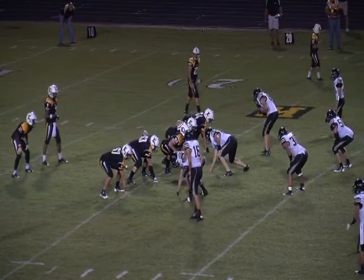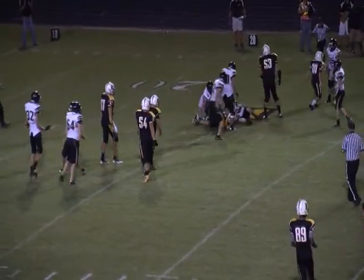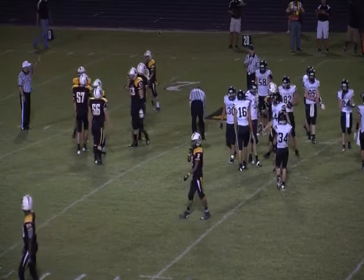Indians set to go here. Nelson in the shotgun. 4 wide receivers set, 1 man in the slot. They hand off to the fullback straight ahead. Good play by the defense as he'll get nowhere. Back to the original line of scrimmage at the 25 and no more. Big tackle again by Dalton King.